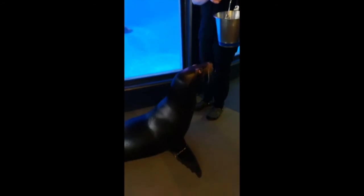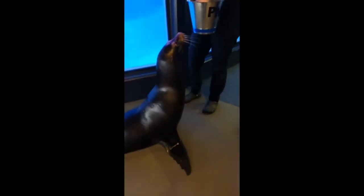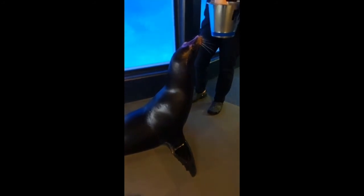And Jennifer wants to know which one plays with the dolphin toy. That is our sea lion Copper. That is one of my favorite things about Copper and how playful she is.